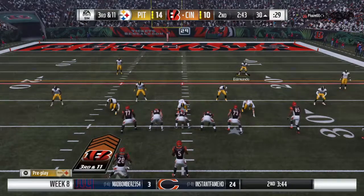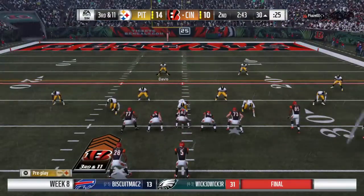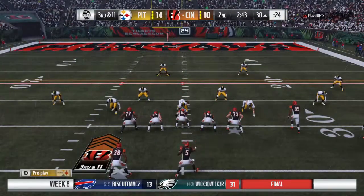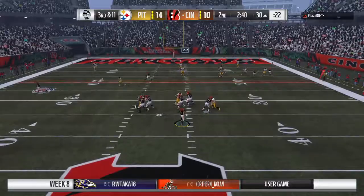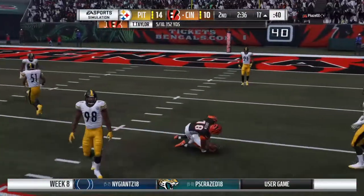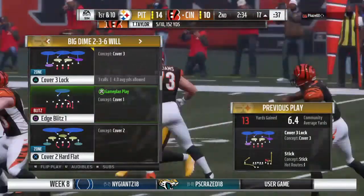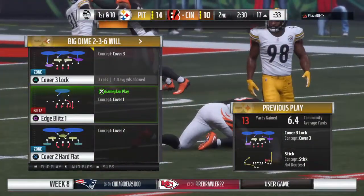This is 3rd and 11. Taylor will throw again. And able to find Green. And inside the 20 before he's brought down. Green's first catch of the game. Good for a first down.